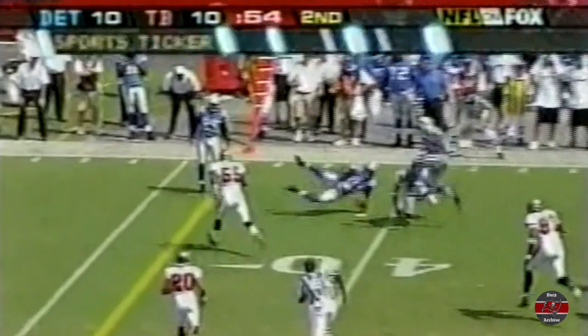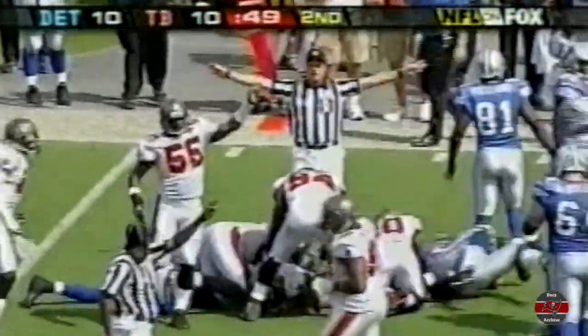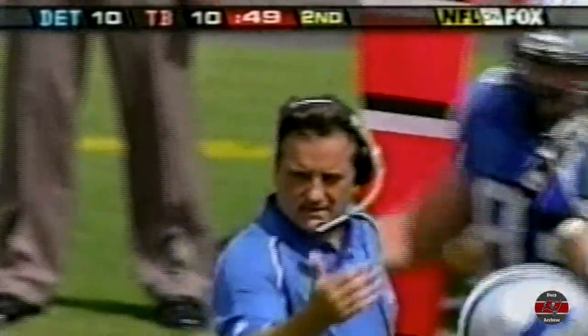Underneath, Marcus Pollard, and he lost the football. The Buccaneers recover. Brian Kelly knocking the ball out from Pollard. Brian Kelly coming back and making a play, and Marcus Pollard just didn't see him.